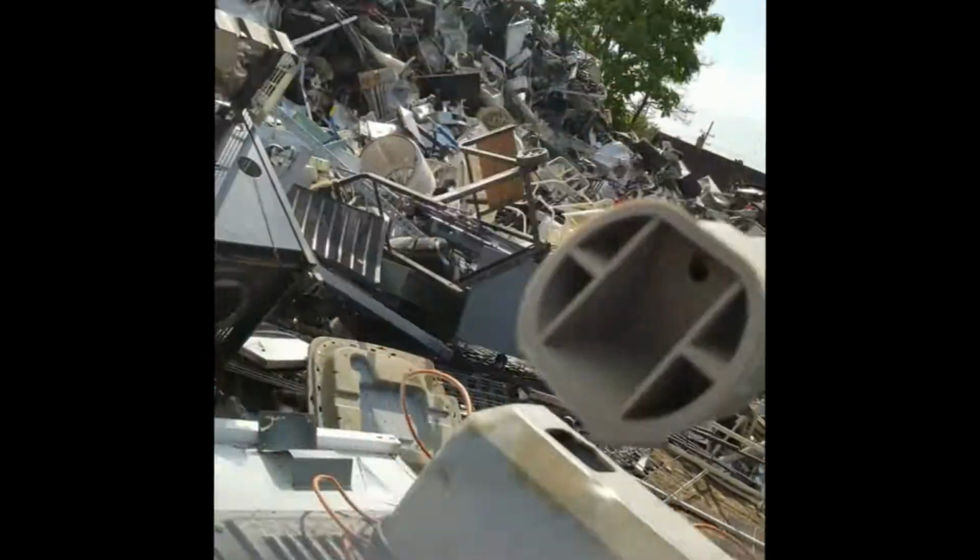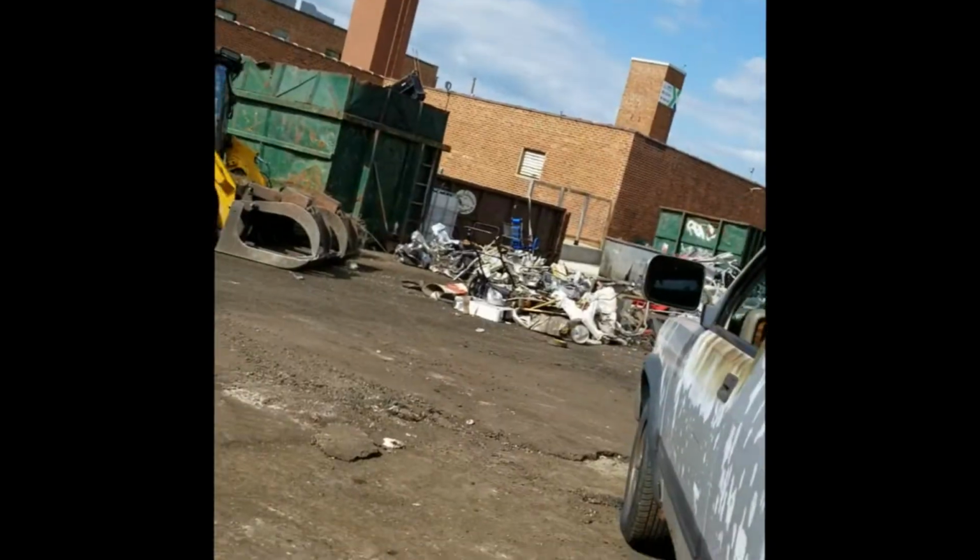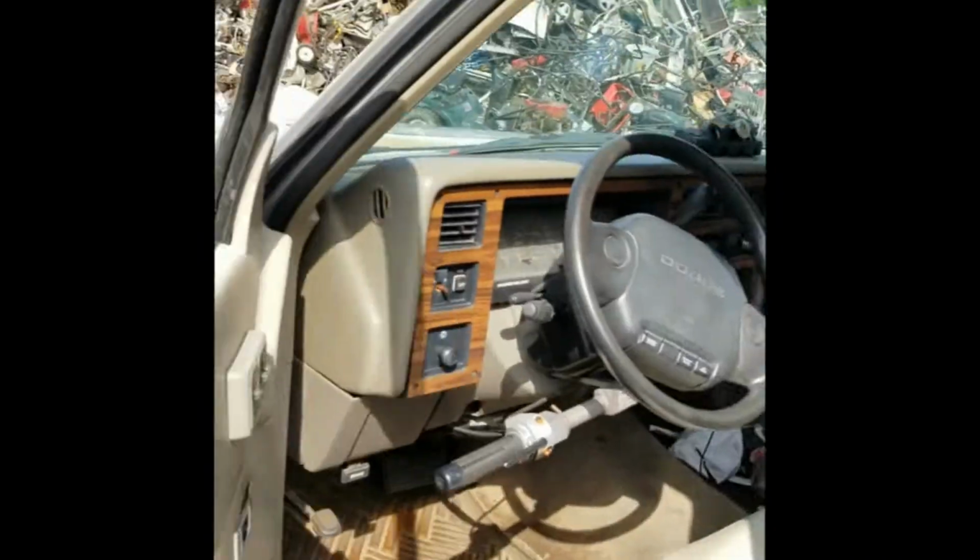See, because when I'm pulling stuff out of my truck, my truck will bounce all over the place. And I can't just rest my camera on top of my truck. I do, however, need some cutters. I think I have some in here. Yeah. All right. I gotta cut some wires. You know what?